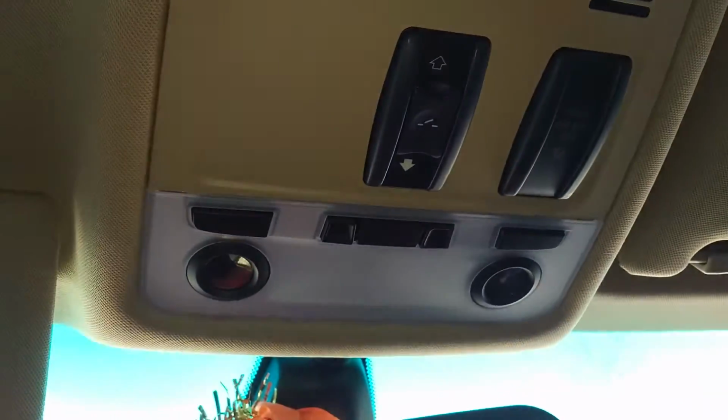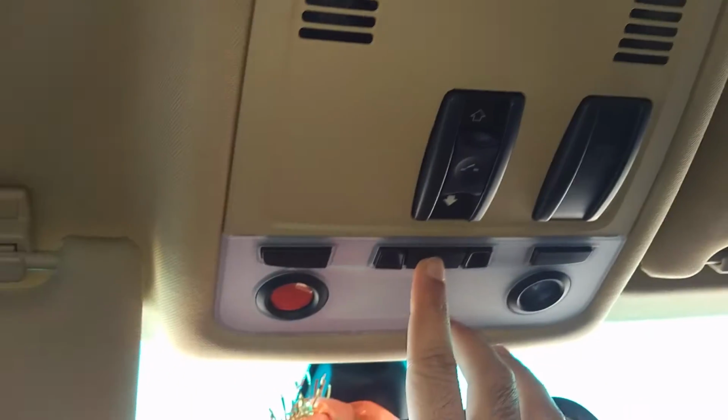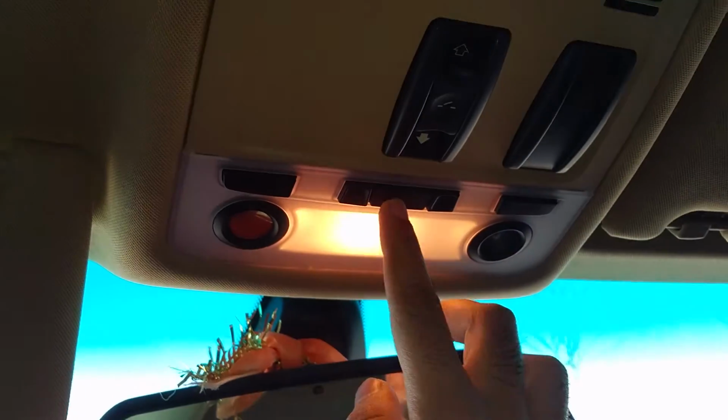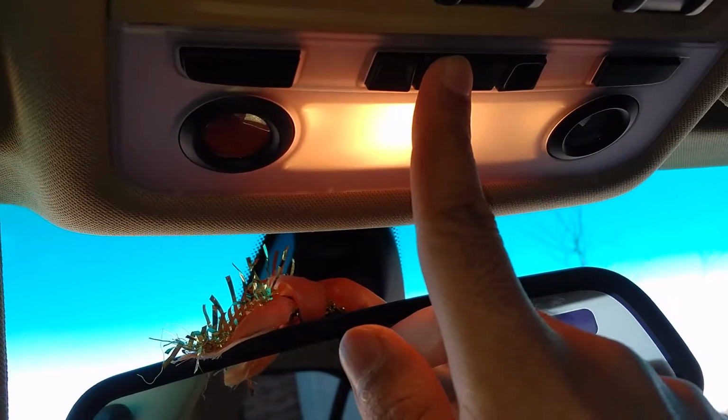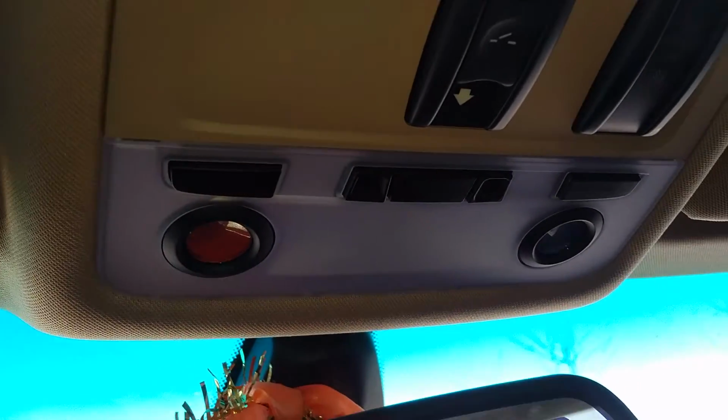So over here, let's turn the light on. Okay, so this car is very cool. This center button turns on all the lights in the car. So you turn that on, it turns the rear lights on. It turns the door lights on. Underneath it turns these lights on. It basically turns all the lights on. So that's basically all the lights that turn on when you open your door. That's what that does. Let's go back to that.